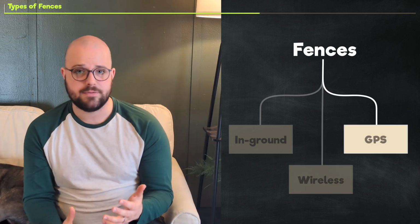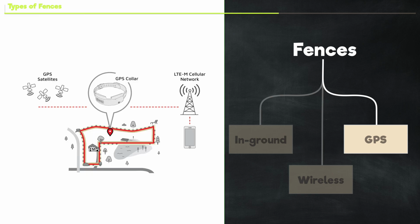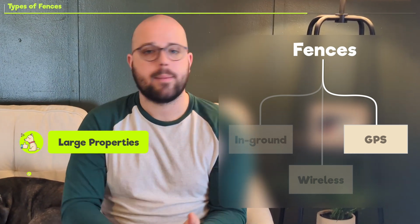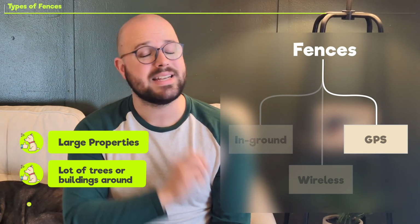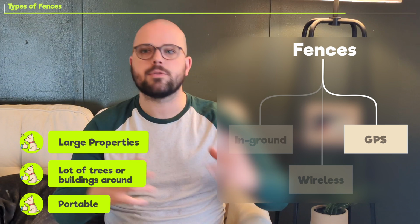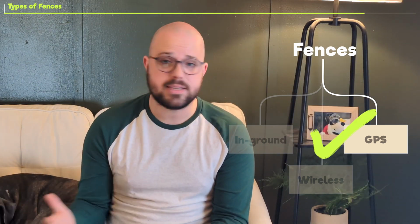Finally, there's GPS fencing. No wires, no base stations, just a perfect boundary set up via satellite. Now, this is helpful if you happen to have a large property that you want to enclose, your property has a lot of trees or buildings, or you're looking for a fence that you can easily take with you on the go. If you are looking for something that is super malleable and easily transportable, GPS fence is the way to go.